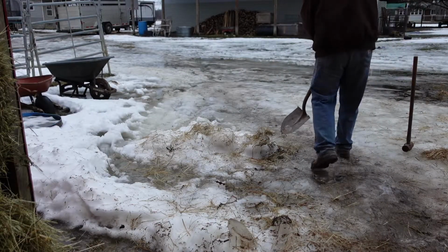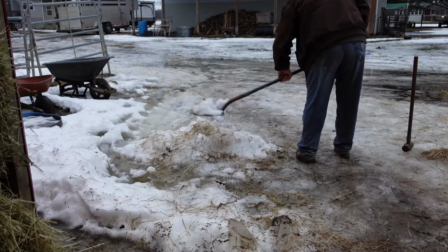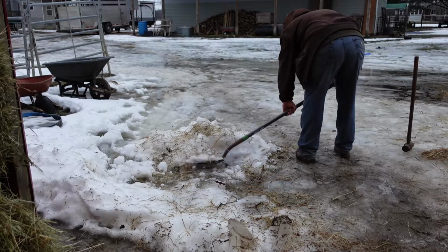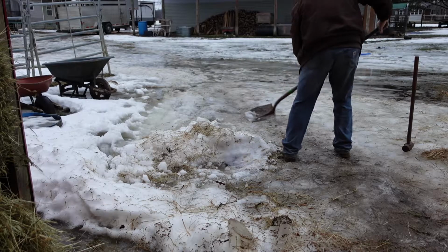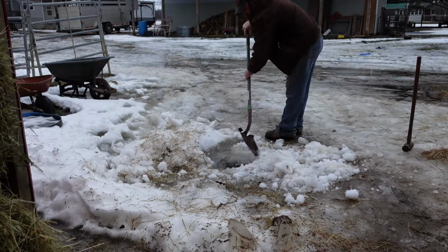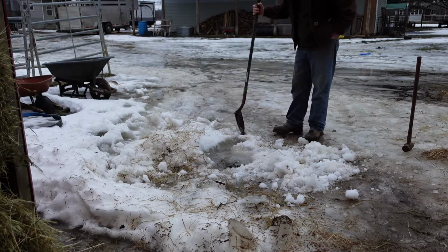Alright, so what we're going to do next is try to get some of this ice broken away from our drain here. That way it doesn't back up when we get all that rain. So it's right here, it's right on the edge. It's going to start raining here pretty quick. So I'm going to leave Petey out while I do this, and hopefully I can get it all cleaned out of there without busting the top of the drain. So let's see what we can do. Well, that wasn't as hard as I thought it was going to be.